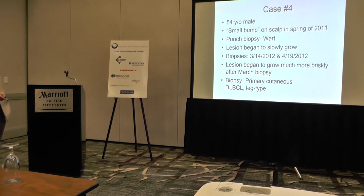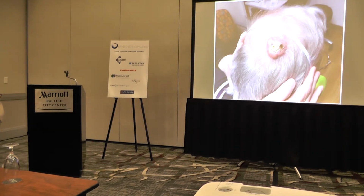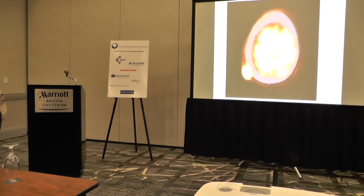And they did a biopsy at Duke, and they said this is primary cutaneous DLBCL, leg type. And this was a picture of the lesion. So there's this fast-growing, raised lesion. It's ulcerated here in the middle. And you look at this, and you're like, this is not one of these low-grade B-cell lymphomas that is growing slowly, that's indolent. This is an aggressive lymphoma that needs to be treated more aggressively.